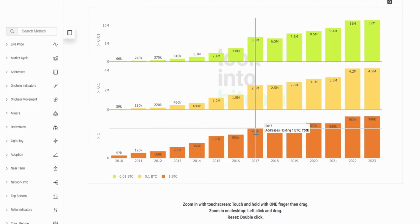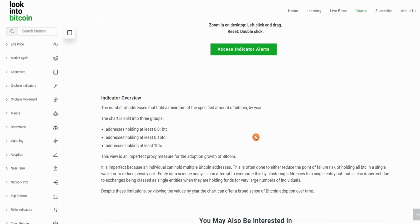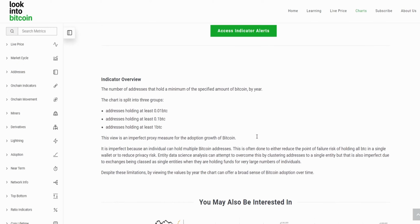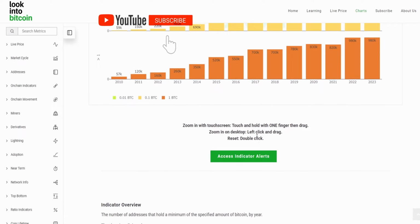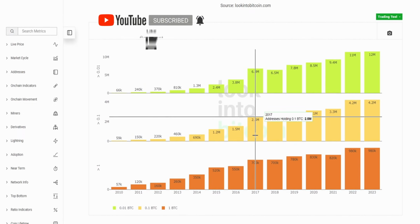So this doesn't necessarily give a true reflection of the amount of unique users holding Bitcoin, and it also doesn't factor in the amount of users that are just holding their Bitcoin on exchanges, as many exchanges tend to just group their Bitcoin holdings into just a handful of small Bitcoin wallets.